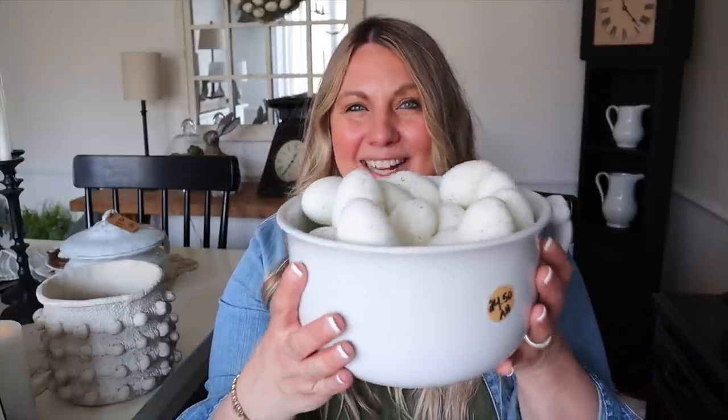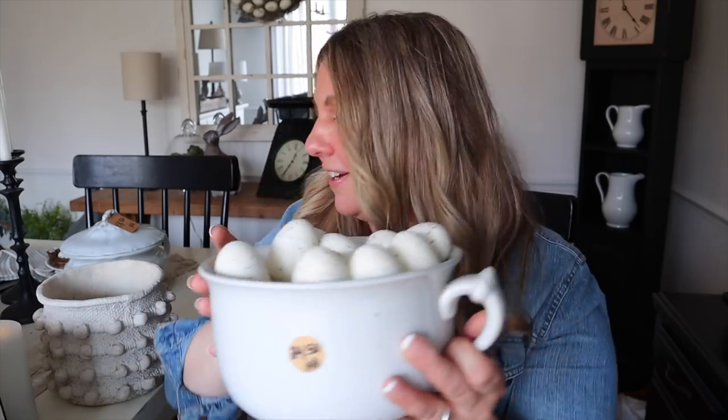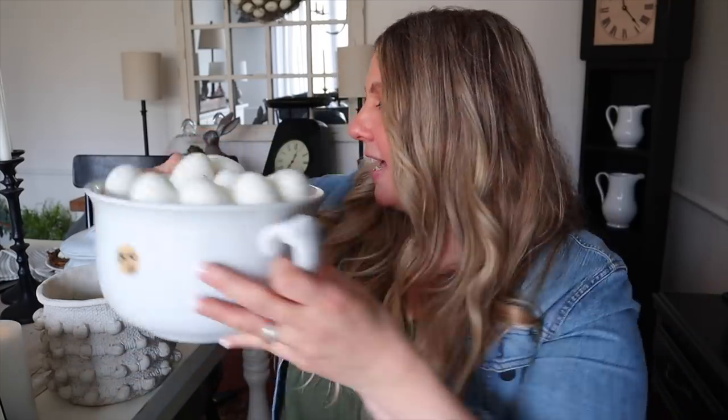Well, I probably would not necessarily buy a chamber pot, but the fact that it was ironstone and I saw some inspo to use these, I figured I'd get that one. And then when I was checking out her shop, that was the one that she was holding for me.